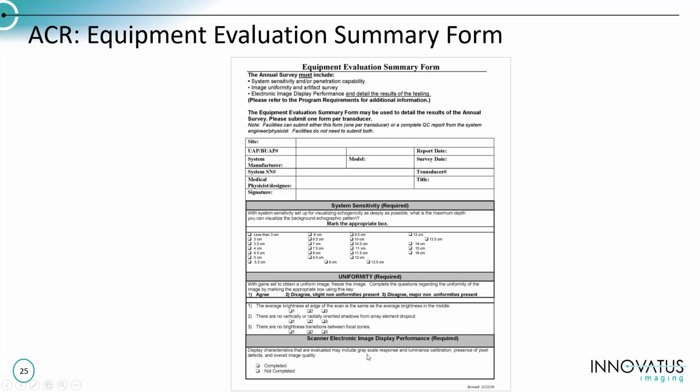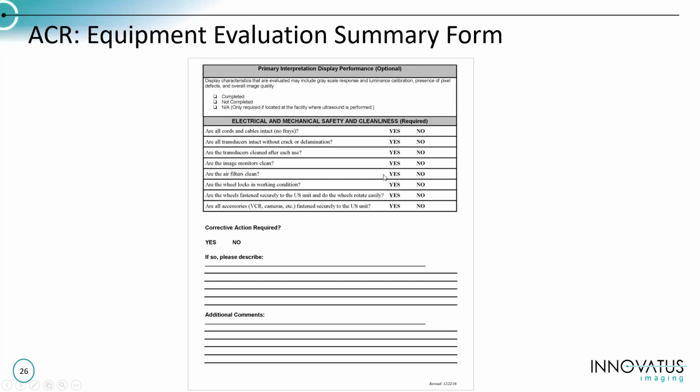Down here, we have our scanner electronic image display performance. That's the display on the system. And then it asks for some mechanical checks. ACR has updated this somewhat, although some of these things are a little dated. These are all yes/no questions about the electrical and mechanical safety.